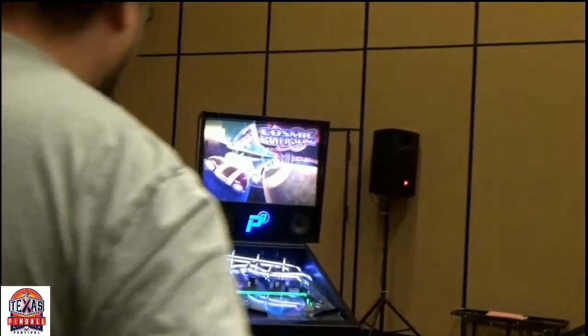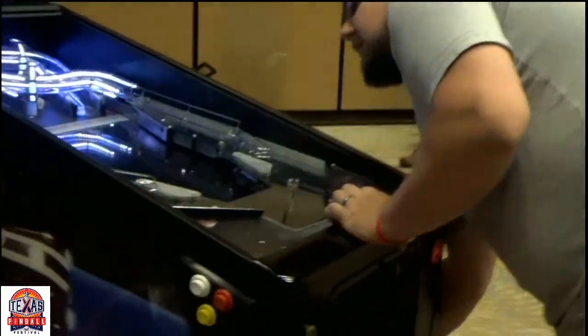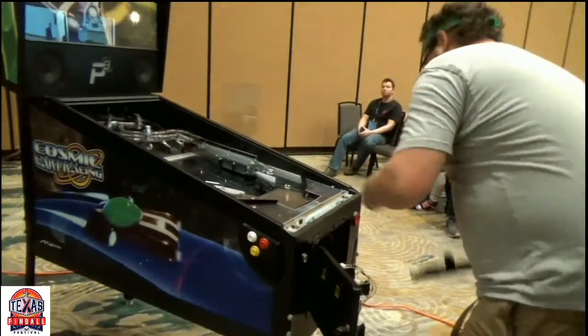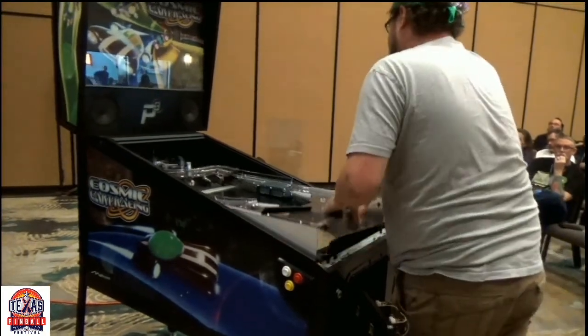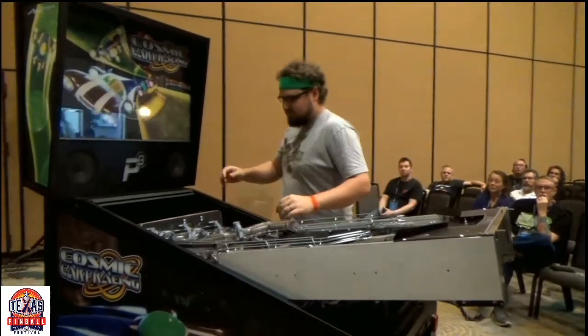And then what do you do? Just, are you USBing to upload the new code? We'll show you. So first step is turn the power off. Take the lockdown bar out. Pull the playfield into service position. There's 4 connectors on the back of the playfield module.